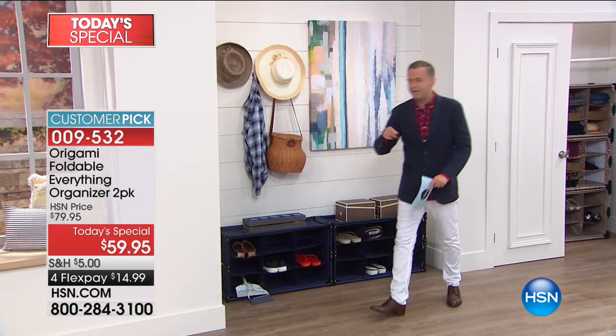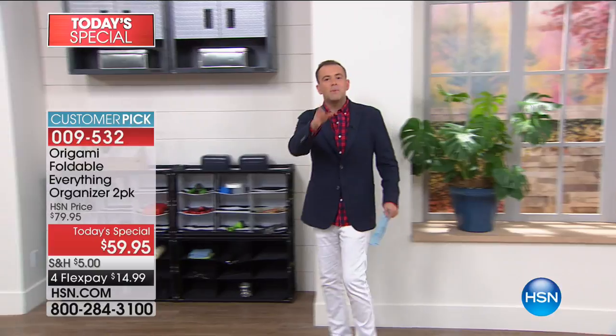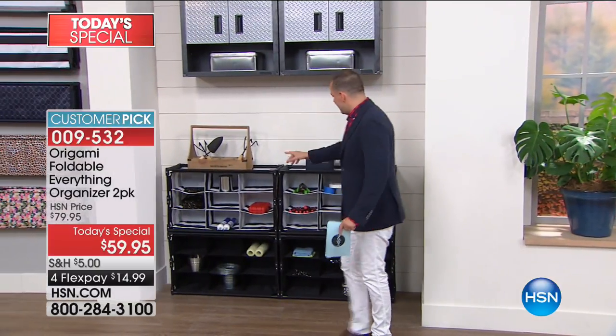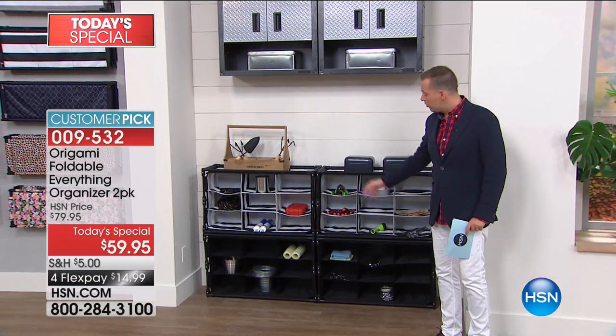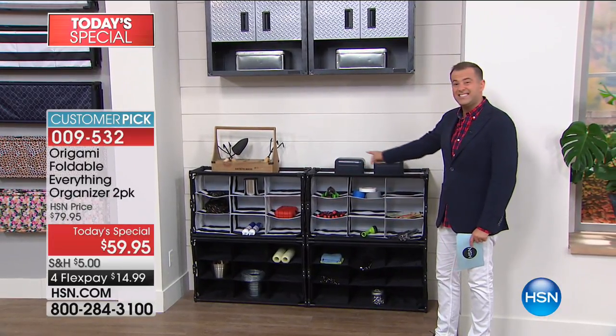Let's go over this way real fast. This is maybe in the garage. You could do that. Office space, garage, kids' room. That's what that would look like. Maybe it's going to be tools. Maybe it's going to be accessories. Gardening supplies and equipment. How nice is that?